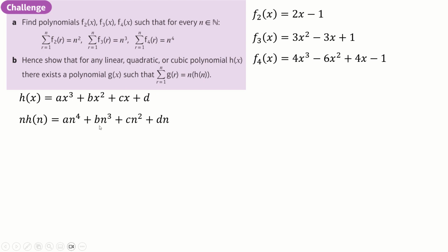And I know how to make n to the 3. That's the sum of this one. And then n squared is the sum of this one. And n, you just use the sum of 1. So I think this is just the sum of a lots of f4r, b lots of f3r, and so on. And then to make n, you just sum up 1. So I could have written a 1 here, but it doesn't really matter. So I think that equals that.